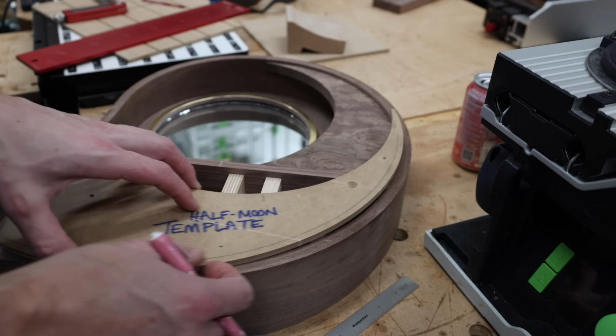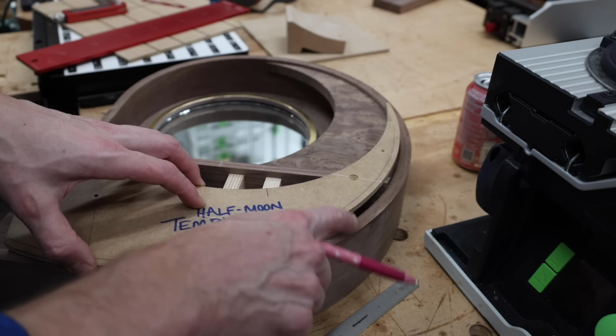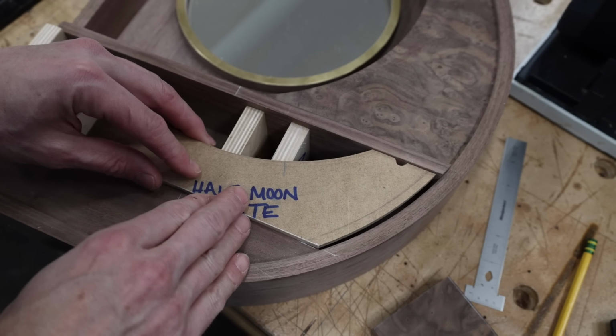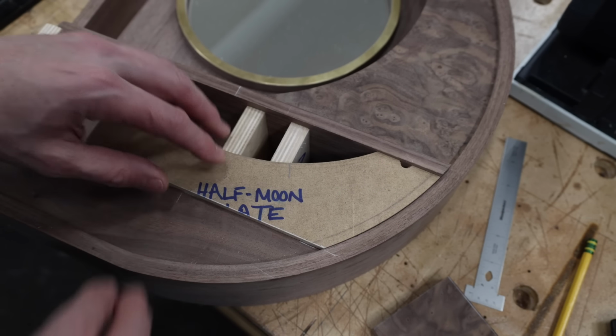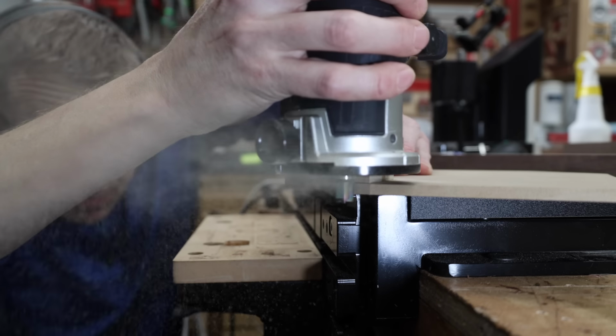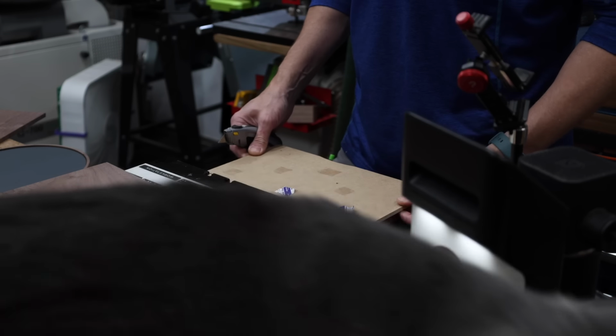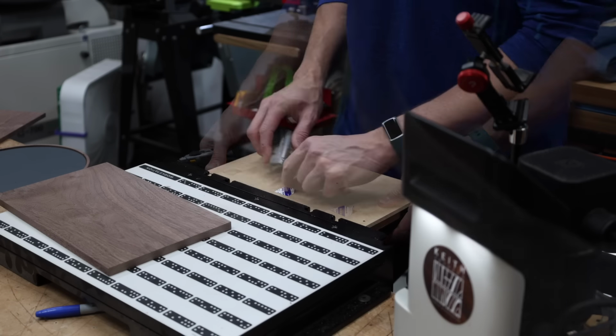Now, to create a template for that little access panel, I reused my half moon template until I found exactly where it fit right, cut it, and there you go. Then I could template route that onto a bigger template, but I'd have to set that off to the side for now because I had more important things to do according to Shopcat Jerry, and that was to work on the mirror.